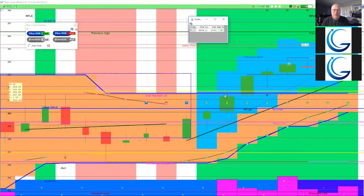Yeah, that's where the stress comes in. And we don't want to trade stressfully. Not at all. If you're not calm and relaxed, if things start getting stressful, then you start making emotional decisions. And that's what we want to prevent from happening.